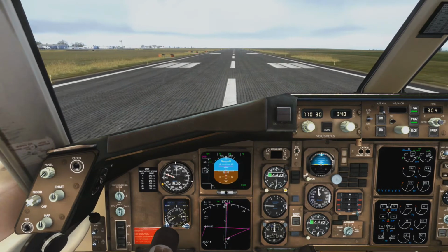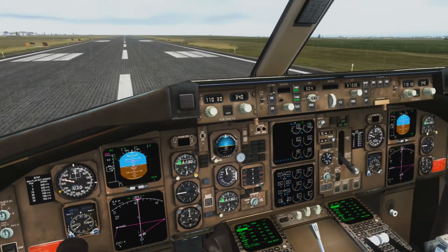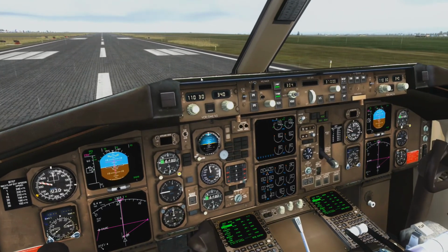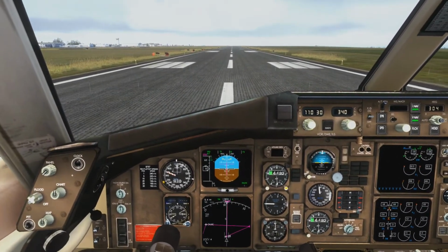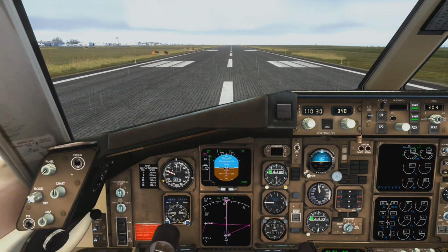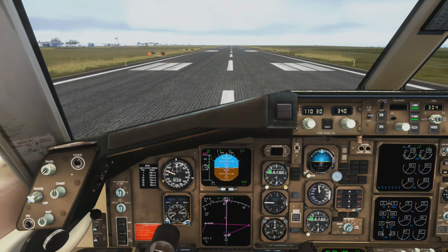All right. Pointing a little to the left, that's all right. Auto throttles are armed. Looks like we're good to go. So let's get on out of here. And up we go.